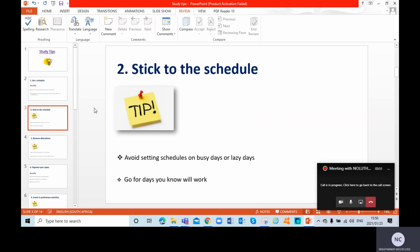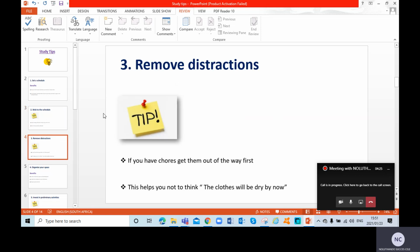So the best tip here is to avoid setting a schedule where you know you've got communications, and when you know that you've got commitments. So these will be your busy days where you are committed to something. So you would really want to avoid setting your schedule on those days, or maybe just your lazy days. So you would want to go for days you know that will be productive and you know that will work for you.